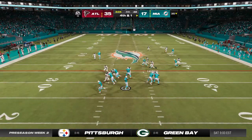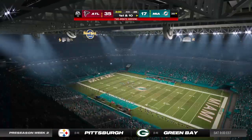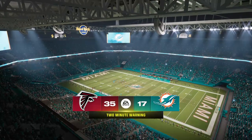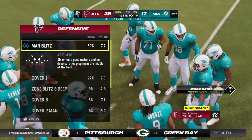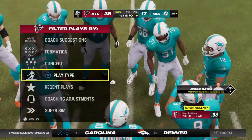As expected, they're going for it to keep the drive alive. He's got his target. That's complete. And he will have a Dolphins 1st down as they wind up getting 4 there on 4th and 1. So the Dolphins have it as we welcome you back in. They've got a 1st and 10 as they search for a late score.